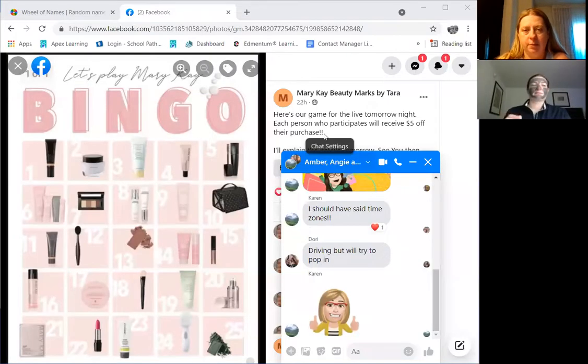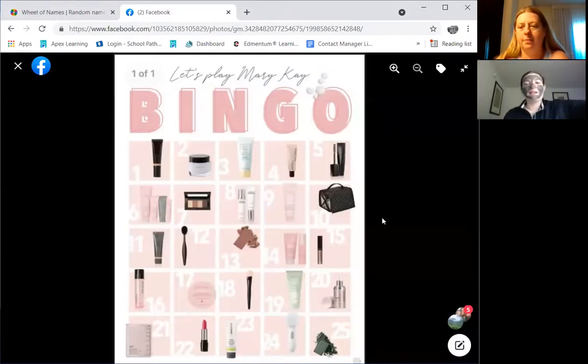So with that said, I'm going to pull up our bingo screen. And of course, I get messages that pop up at the same time. All right, there we go. Because that's always how it works.